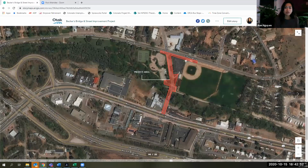As Karen mentioned, the city initiated the design because it's a very active area on both sides of the road. Becker Lane provides a southern gateway to the Garden of the Gods, and we have trails here, with poor visibility for bicyclists and pedestrians.